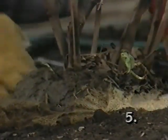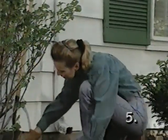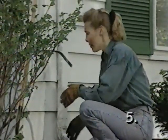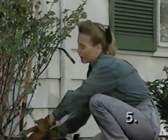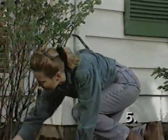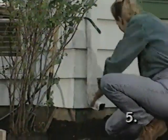Now we just pull this twine off and then peel back the burlap to expose the top like we did on the trees. It's not really necessary to add fertilizer for shrubs either, but you could put in a slow-release fertilizer at this point. Now we just backfill it halfway, water it, finish backfilling it, and then form a basin on the top.